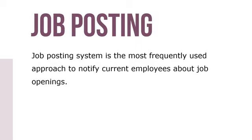A job posting system is the most frequently used approach to notify current employees about job openings. This approach can be as informal as posting a note on the cafeteria bulletin board or as formal as having job announcements listed in the company newsletter and posted on the company intranet. The goal of a job posting is straightforward: to get the word of a job opening out to as many employees as possible within the organization.